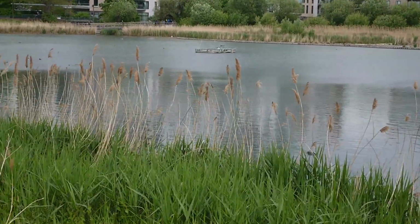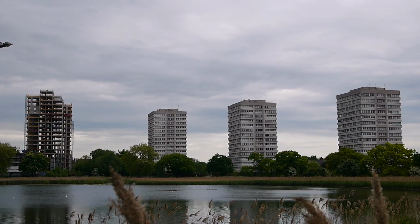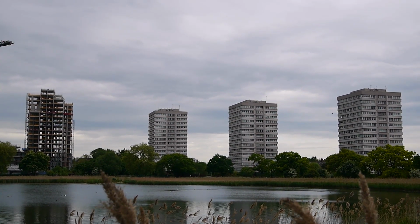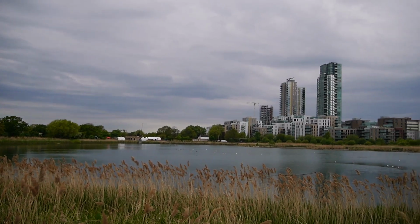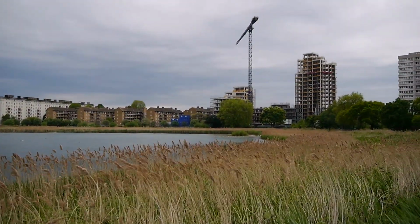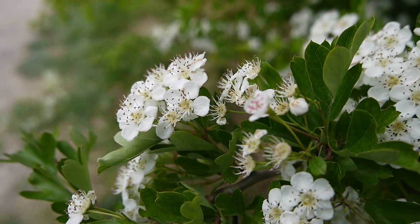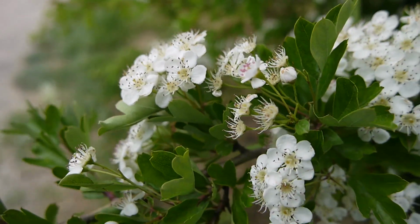This is another example of a kind of precious asset that was saved by community action. 25-30 years ago, apparently, I was told they wanted to build here, and local activists managed to save this site. There'll be some reed warblers down there, warbling away. May Day tomorrow, the hawthorn blossom is out. It smells lovely.